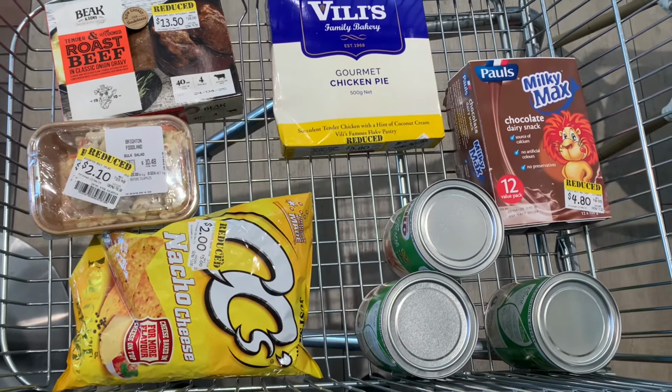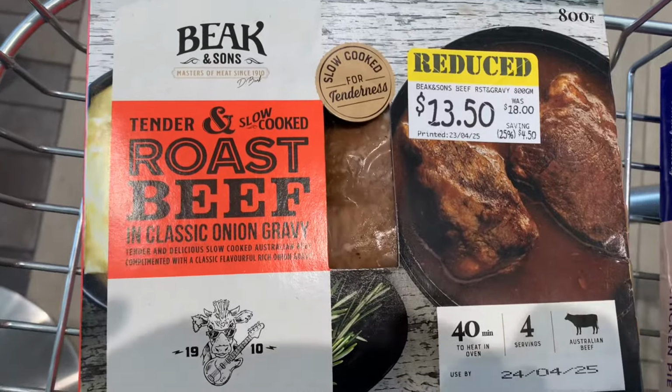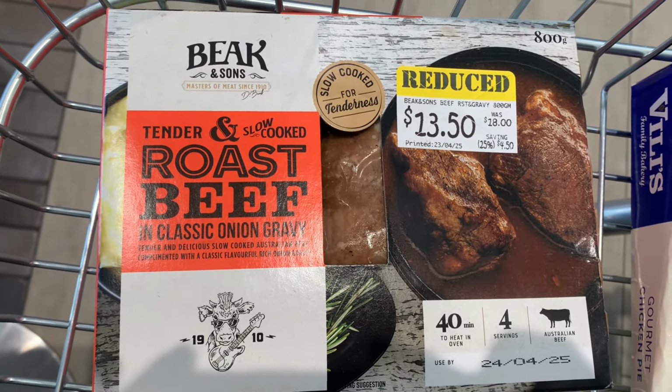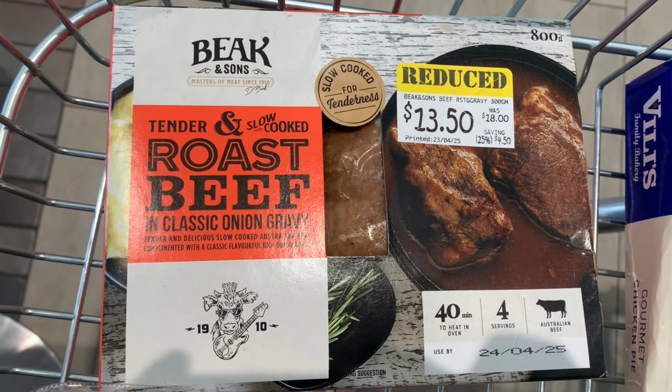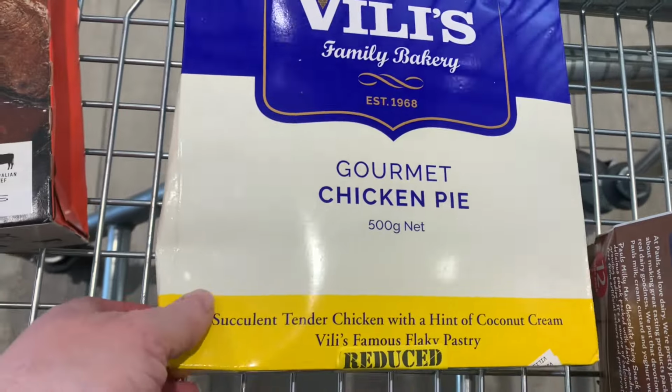Let's start with a little bit of a grocery haul that turned into a markdown find. First up, this roast beef marked down to $13.50. I figured it's 800 grams, so it's not far off a kilo, and because it's already got the gravy in it, I figured it's a really good deal.